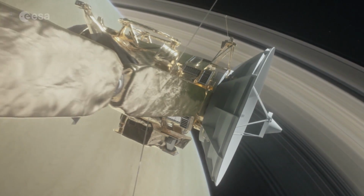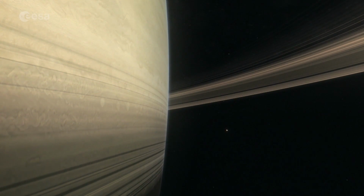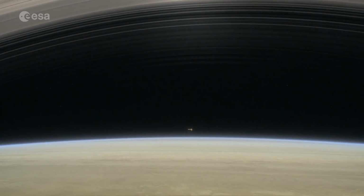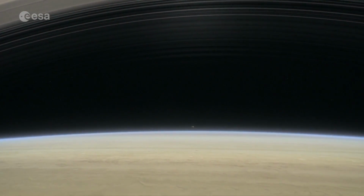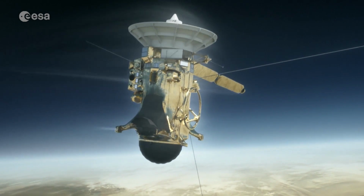the atmosphere. In its final moments, Cassini will become an atmospheric probe, sending back scientific data from Saturn, including information about its magnetic field, until its demise. When Earth receives this new data, the spacecraft will no longer exist. But the discoveries will continue.